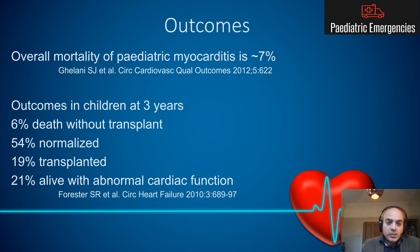So 6% of those children that are discharged will die without a transplant within 3 years. Just over 50% will return back to normal with normal cardiac function and no obvious scarring. Nearly one in five will require a transplant after they get myocarditis, and that is a huge number if you consider how many children we have seen come through our emergency department doors with myocarditis. And about 20% will survive, but with long-term injury and effects to the cardiac function.